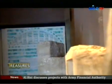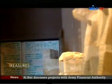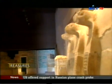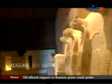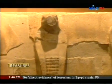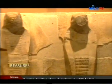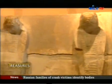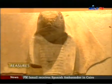But why the cobras? Because the cobra was the goddess of protection, because the cobra has 24 hours open eyes. So she can protect the king for 24 hours. And she can spit poison at the hearts of the enemies or the robbers. So she protects the viscera, or the organs, of King Djoser.